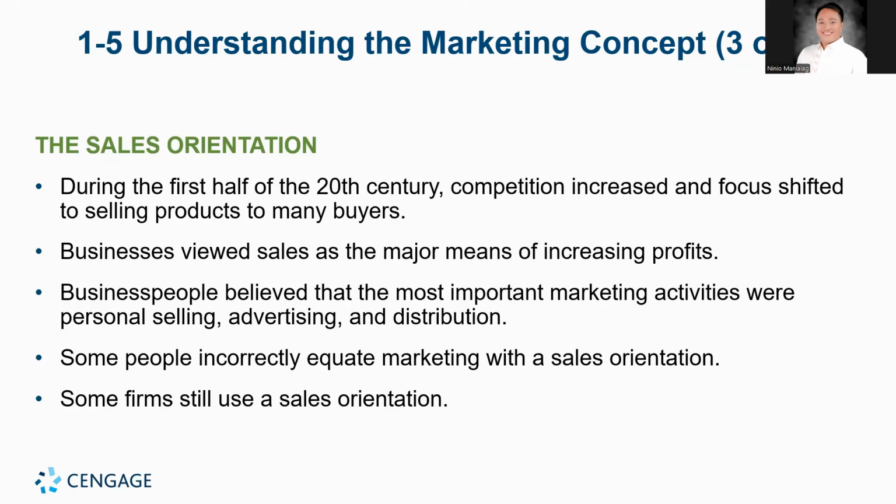Some firms still use a sales orientation. Some businesses continue to use sales-oriented strategies, especially when they need to encourage customers to purchase products quickly or when competition is high.